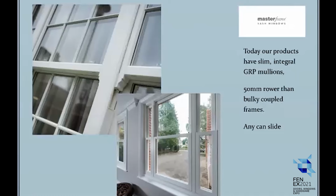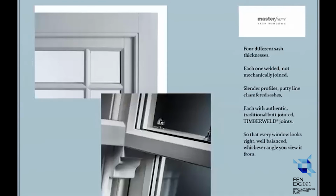Once upon a time, multi-light windows could only be made by coupling 2 frames together. This resulted in very wide-looking products, which significantly reduced daylight. Today, our products have slim, integral GRP mullions, which are 50 millimeters narrower than the coupled options. Even better still, each pane can slide and tilt inwards for cleaning. And again, the location of these mullions within the window frame will determine the widths of the Georgian bar layouts, so it's critical to get them in the right location.